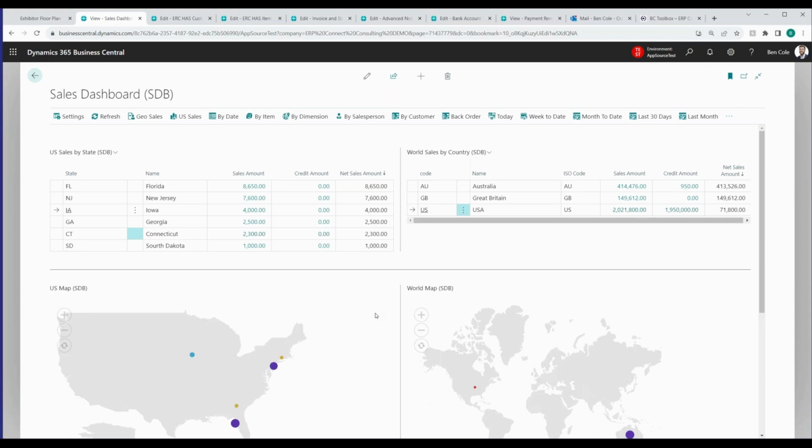So the first thing you're seeing here is a pretty typical heat map. It's going to show you what you are selling by what region. So we've got a US and a world. If you only sell in the US, you can hide the world view. If you only want to see the world view, you can hide the US view. And if you're in Canada, we've got a Canadian specific map that we're working on, nothing yet in production, but it should be coming here in the next quarter or two.